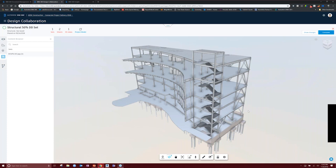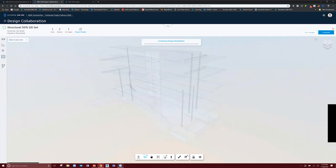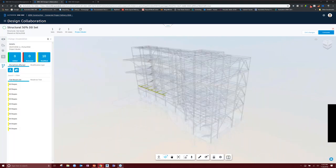So I can be proactive, and there's a show changes button up here. What happens is it puts it in this virtual light table that basically says, hey, this is what's changed between these particular packages. Anything that's transparent has remained the same. Anything that's been changed is color-coded. And you can see along the left-hand side, very simple: green is added, red is removed, and yellow is modified.